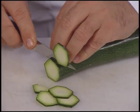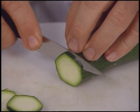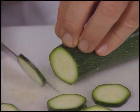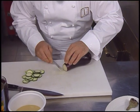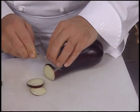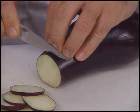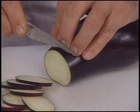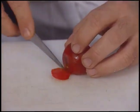This is sliced zucchini. Then eggplant. The same number of slices are cut as with the zucchini. Then tomato slices.